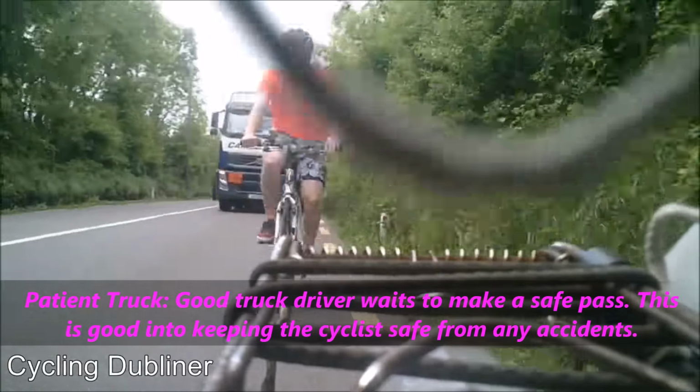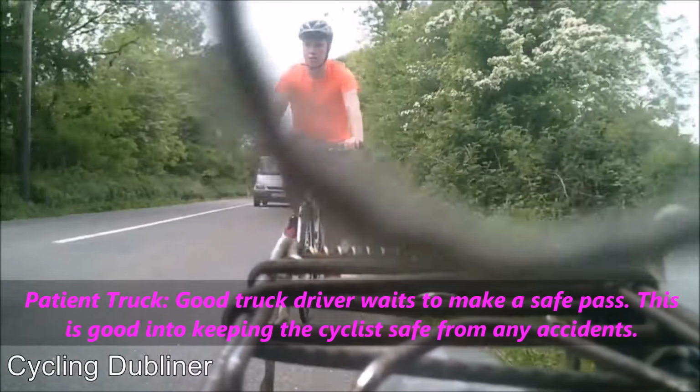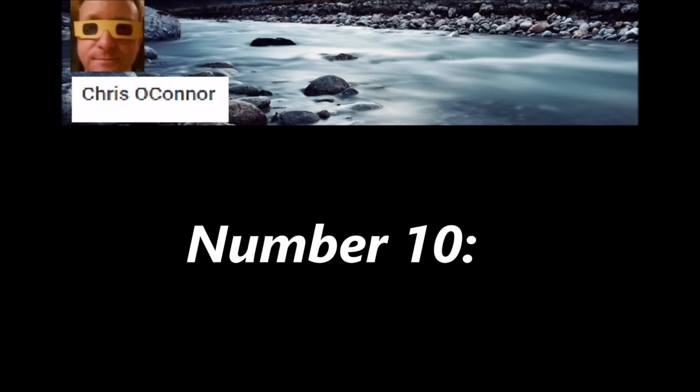Nice little country lane. I like cycling on country lanes. You get a lot of nice drivers on country lanes. I will admit country lanes can be quite fast. But it's nice and relaxing.